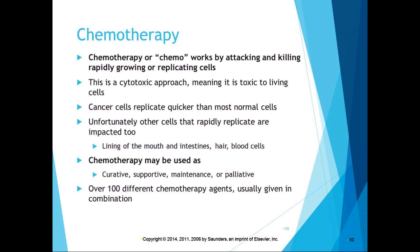So chemotherapy, or chemo as we call it, works by attacking and killing rapidly growing or replicating cells. It's a cytotoxic approach, meaning it's toxic to living cells. Cancer cells replicate quicker than most normal cells. Unfortunately, other cells that rapidly replicate are impacted by chemotherapy too: the lining of the mouth and intestines, hair, that's why you often lose your hair during chemotherapy, and blood cells. Chemotherapy may be used as curative, supportive, maintenance, or palliative. There are over 100 different chemotherapy agents, and they're usually given in combination. Most people are taking a combination of 3 to 4 drugs that are accomplishing this cytotoxic process.